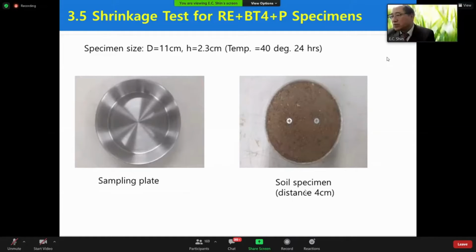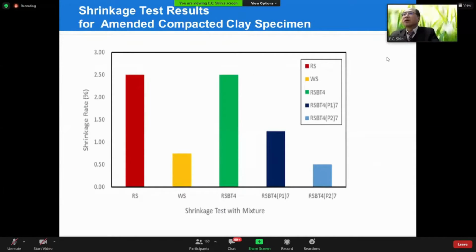Sure. So the specimen is 4 centimeter. We want to measure the distance of this point, and see the amended compacted clay liner specimen. Let's see the shrinkage layer. The recycled soil's shrinkage layer is very high, and also with the bentonite 4% it is also very high. But this is a weathered granite soil.